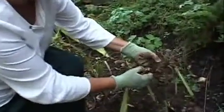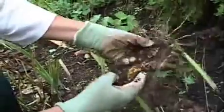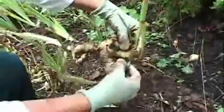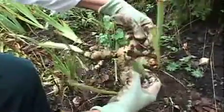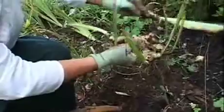So this is the rhizome, and there's no sign of borer this year. These are the new growths for this year. This was a flower stalk, and that was a flower stalk. So it's a fairly decent piece, and there's some other small pieces that I'll put along with it.